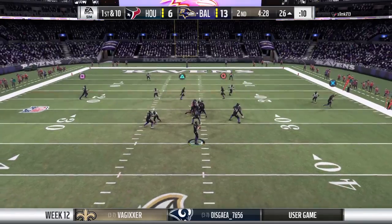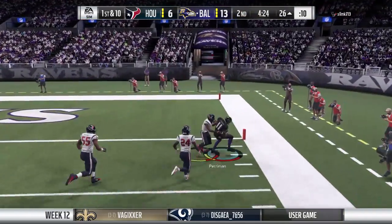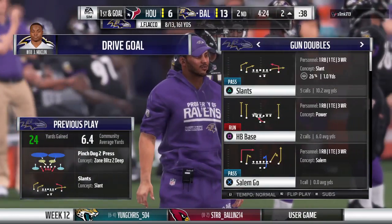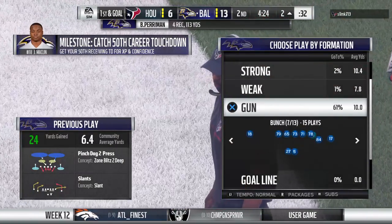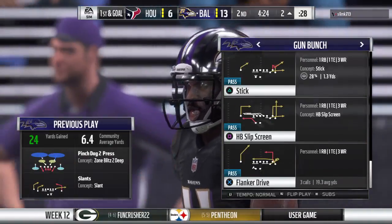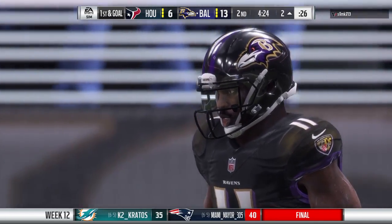On first down, Flacco. Throw right side to Perriman, and it's caught. That one goes for 24 yards. So in the second quarter, he's already up over 100 yards receiving now. And isn't 100 the magic number for a really good game for a receiver? So he got a chance to really shatter that and have a profound effect on this game.